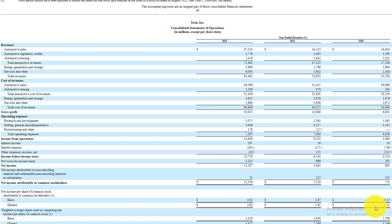The cost of those that they leased was $1.5 billion. They leased them for $2.5 billion. Then you can see that they obviously want to sell and do sell for more than they cost to build. However, you notice on energy generation and storage, the cost of the batteries and other things is 3.6, and they only sold for 3.9. Not a lot of gross profit there, meaning they're selling it for just more than they actually paid for it or built it for.